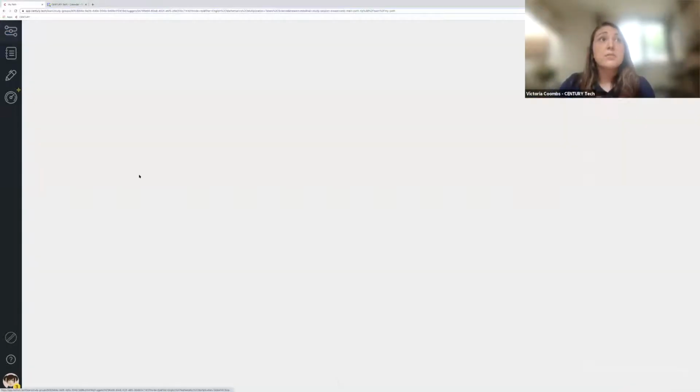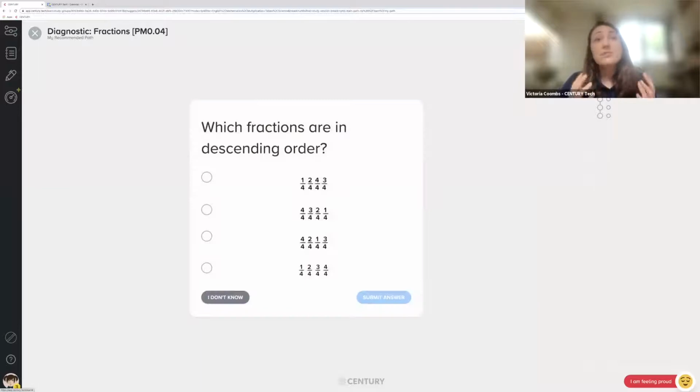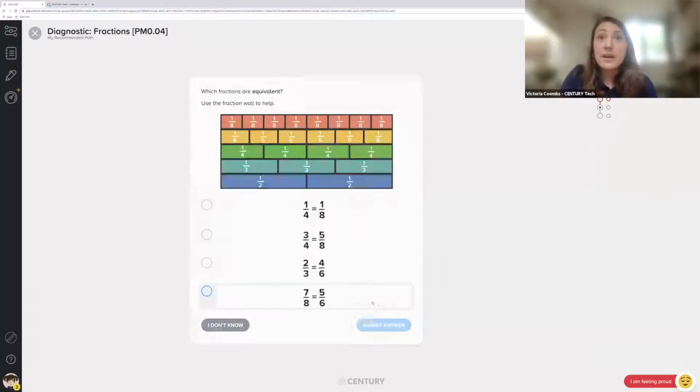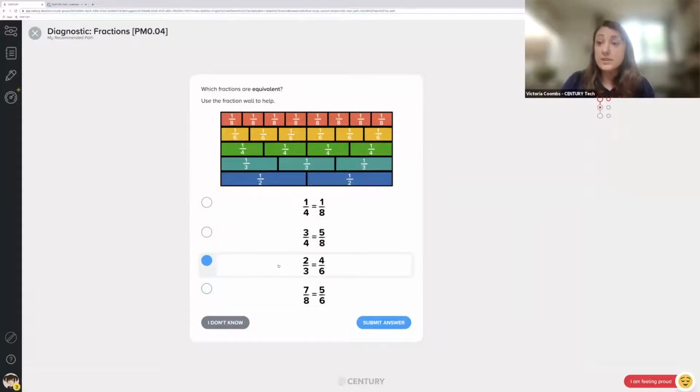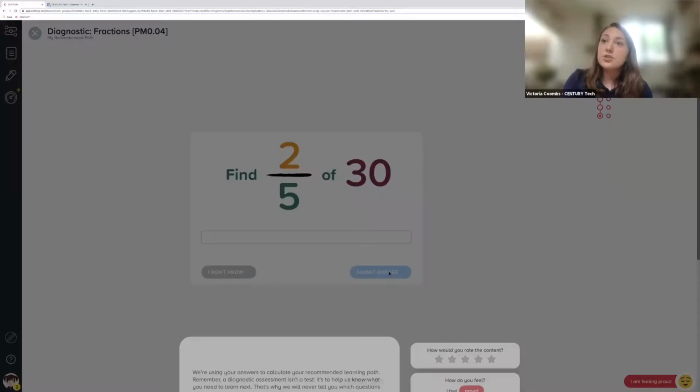So we'll start this one. This is from the year 3 course, and this is the diagnostic for fractions. So if we move to the questions, you'll see this is a very low stakes assessment. We just want to find out what the student's strengths and weaknesses are within this topic, so that Century can recommend the right content for them. Now, as we go through, you'll notice that we're not finding out whether we're right or wrong. The score of these diagnostics is not what matters. What does matter is that Century is able to make the right recommendations for each student.